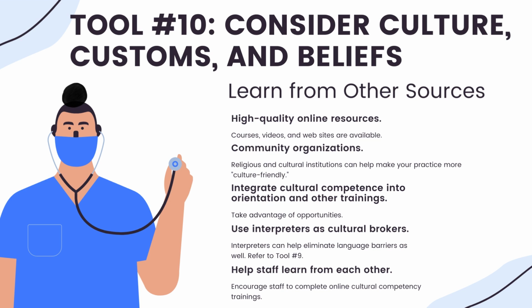Learn from other sources. High quality online resources provide education about cultural competence, both as a general topic and as related to specific groups. There are many courses, videos, and websites available as well. Community organizations such as religious institutions and cultural organizations can often provide information and support to help make your practice more culture friendly. Invite a member of a relevant cultural group to attend a staff meeting and share observations about how cultural beliefs may impact healthcare. You can also invite an expert to conduct an in-service training to educate staff about cultural competence.